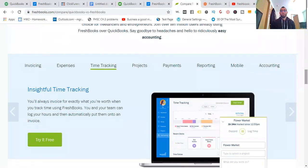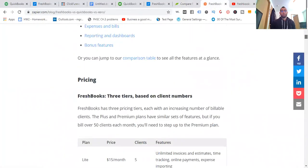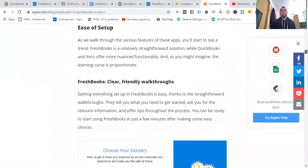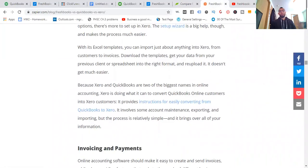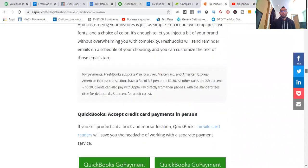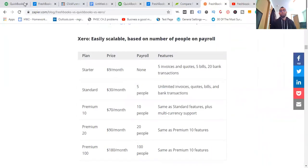Just more information. And then just kind of a Zapier page here that I went through. It goes over the differences, and it even adds in Xero in there. So you can also look through that one. There are other accounting softwares you may be looking for. Go ahead and check this out as well. The customizability and all this just goes over what I've already gone over. So that is pretty much it.